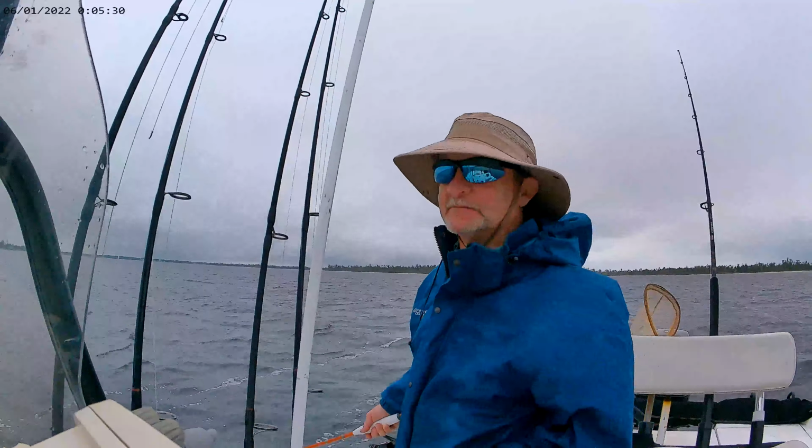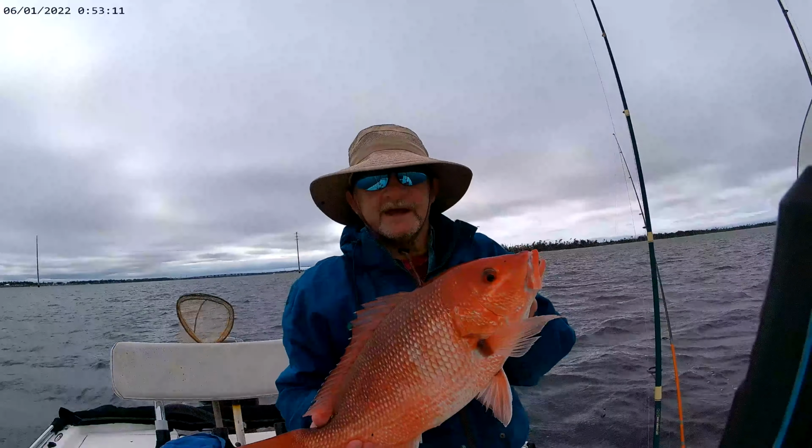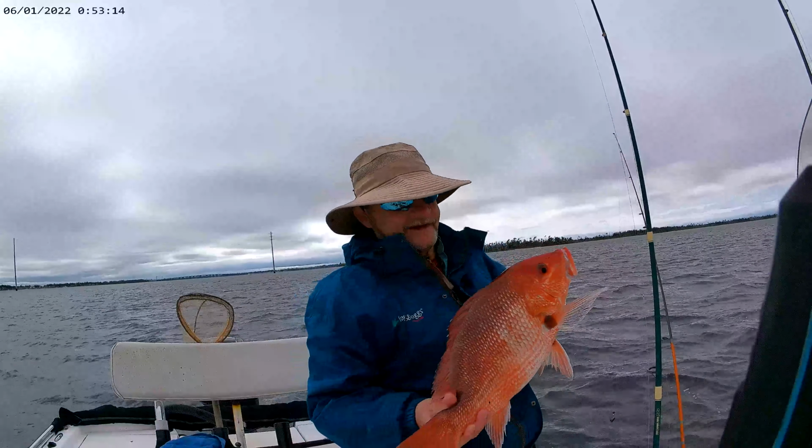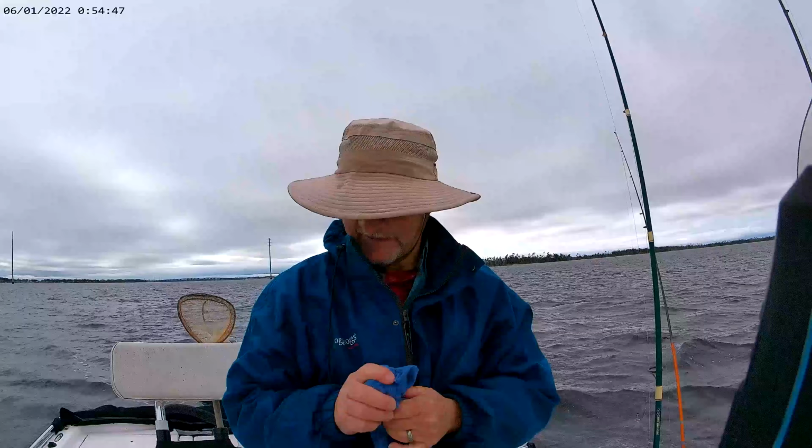Giant snapper. And that's a giant red snapper. We'll see how long he is. He's 24 inches. So that's about the average that we catch when we're trying to catch keepers. Season's closed, so I can't keep him. But he definitely laid me open a little bit.